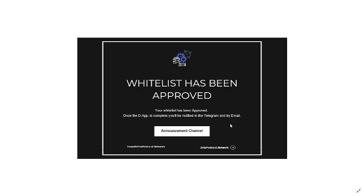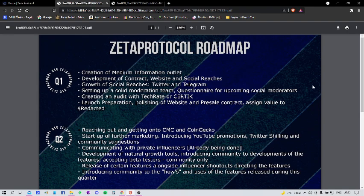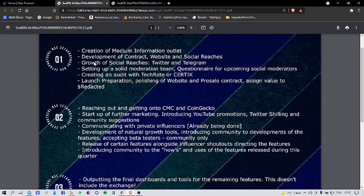I will take a look if this is something worth investing in. I'll have a look, and just to be sure, I secured a whitelist spot for myself as well. And this is the email that you will receive if you are chosen to be within the whitelist for the presale.